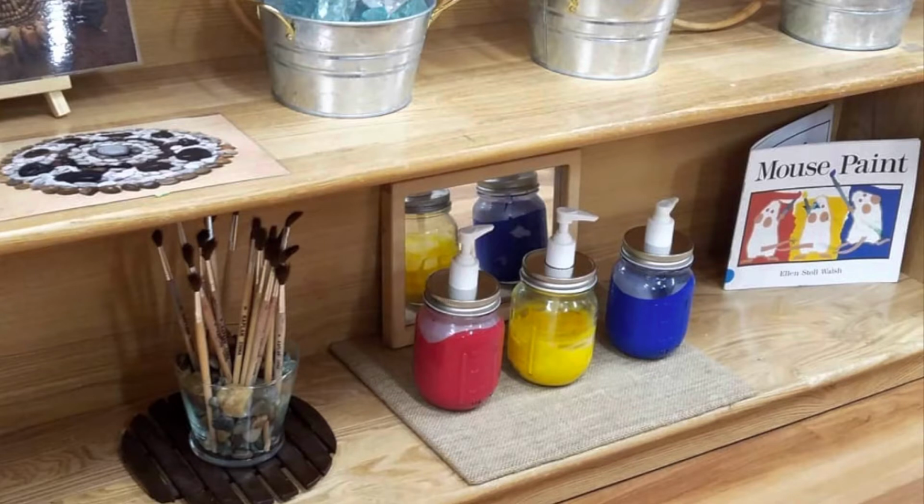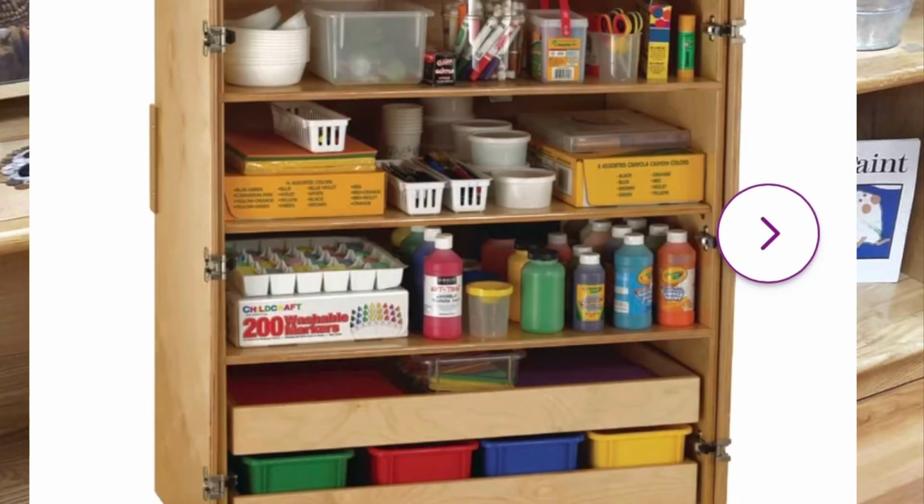So here's another picture where it's not necessarily clutter, but it's definitely storage. And I think from here you can see the differences in what you don't want to do. So a rule of thumb is if it's not serving the children and you don't expect them to access the materials independently, you need to find another place to put things away.